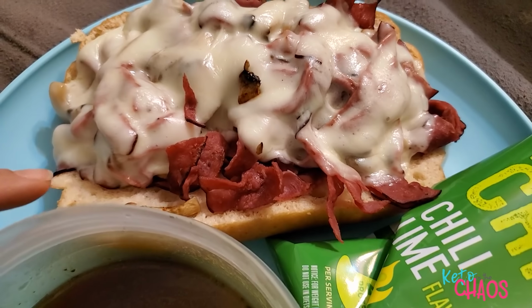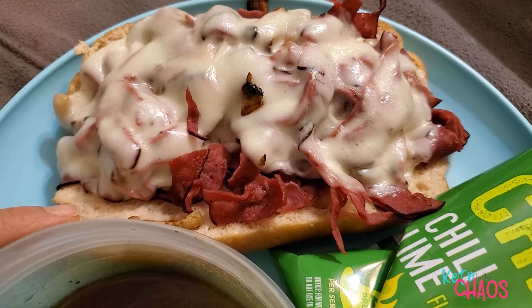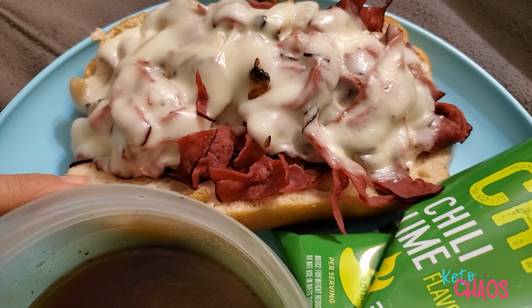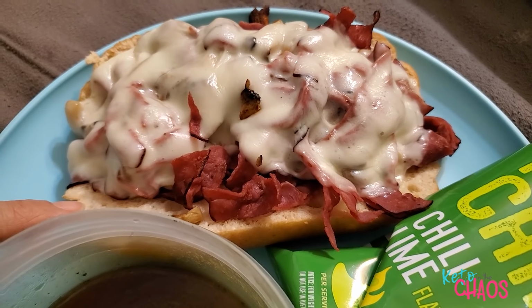I am having a French dip sandwich. So this is a char sandwich roll. It's a gluten-free roll, not keto, but it is definitely gluten-free because I don't do really well with the wheat. On top, I have 160 grams of Land of Frost roast beef that Dave just cooked up in a pan and then put 2 slices of provolone cheese on top.